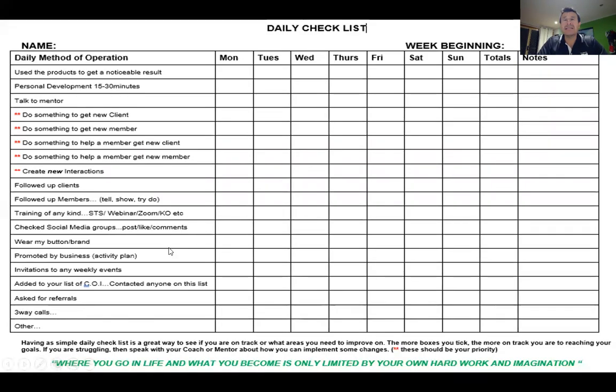This is just a little daily checklist that I like to use. Everybody's got different checklists. It's entirely up to you. I find this one covers all the bases for me. And at the end of the day, the more ticks you have in these boxes, the more you know you're doing your business. All right. And these highlighted ones here, these are the 5 ultimate ones that need to be done. They should be your priority every single month.